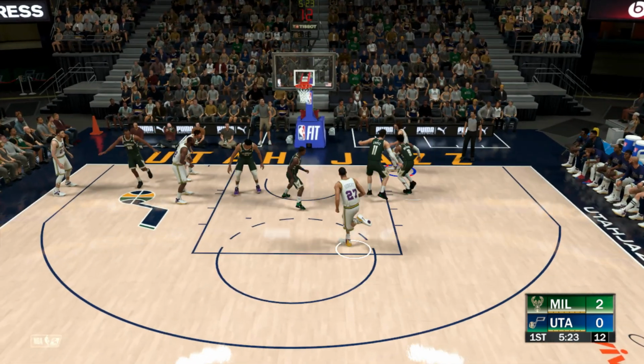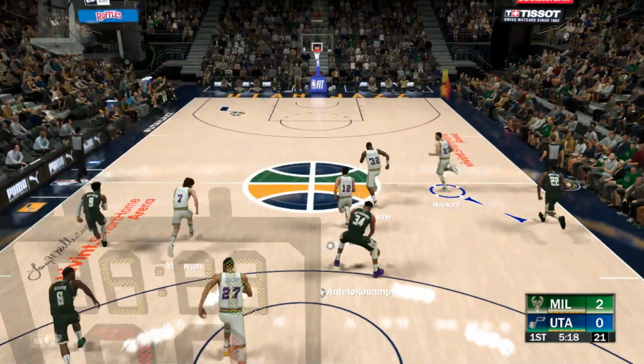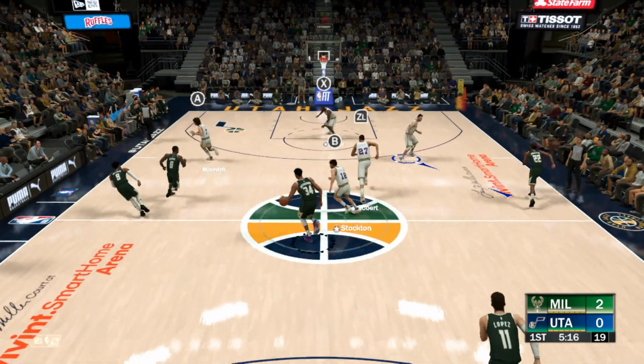Matthews against Maravich. Oh, the lob to Gobert. No good on the shot. And it's Antetokounmpo with the ball. He'll bring it up for the Bucks.